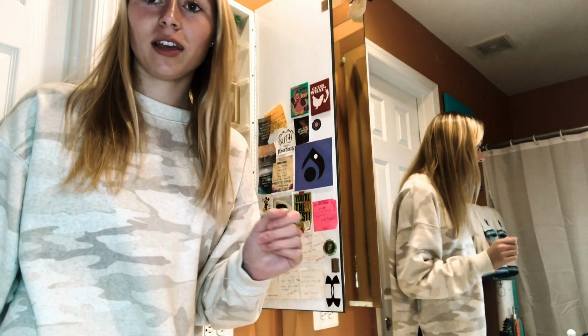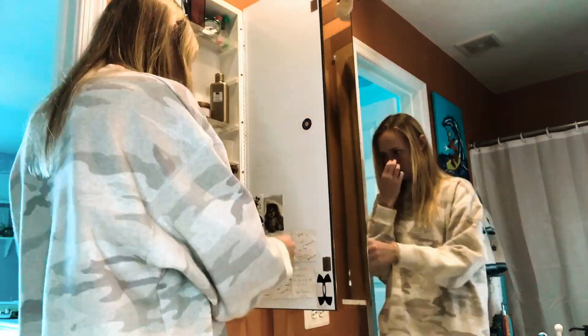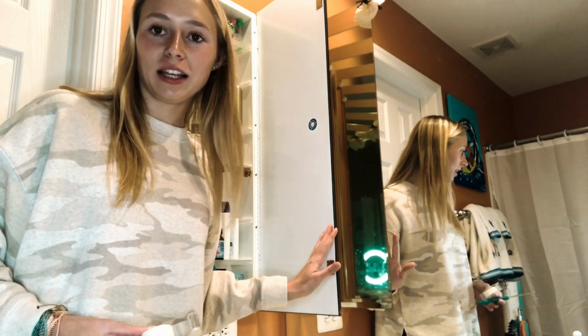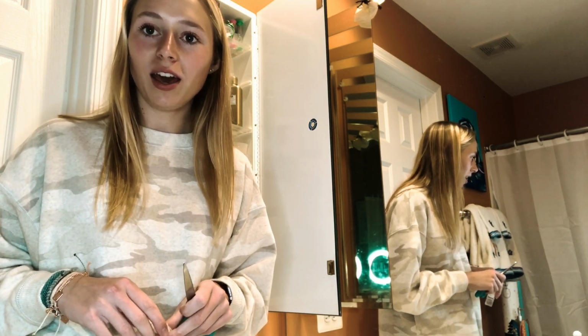Okay, so I'm currently in my bathroom and this is what my vision board, it's not really a vision board, it's just kind of quotes from when I was younger that I put up, and so I'm going to take them all down and we're going to do it. Okay, so now that I have everything off, it's nice and clean, I'm going to use tape and scissors to cut out the pictures so they're not all like regular boring boxes and rectangles or whatever you want to call them. And yeah.